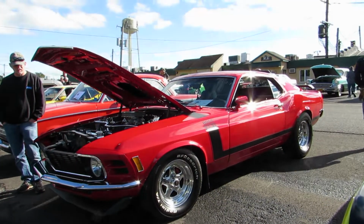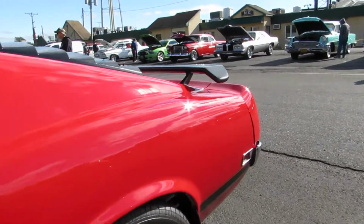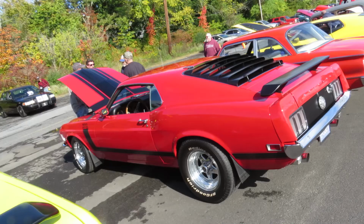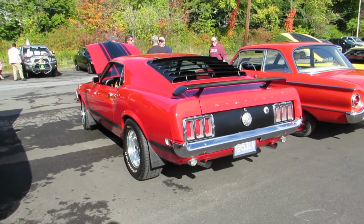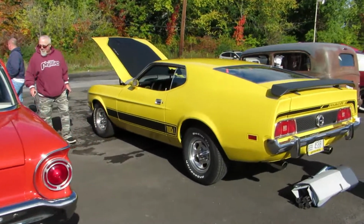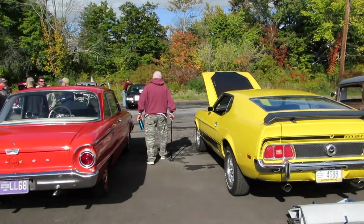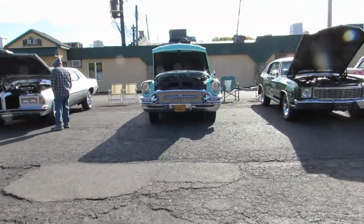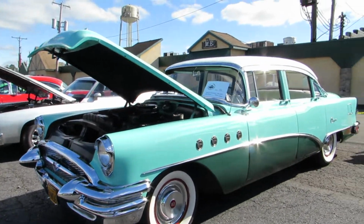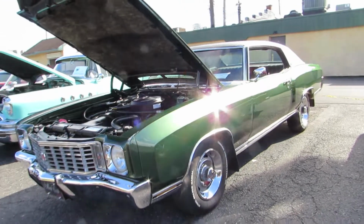Stellar Boss 351 Mustang. Falcon. Yellow Mach 1. '55 Buick, Eric Hunsberger's Super. Gary V's Monte Carlo, beautiful green.